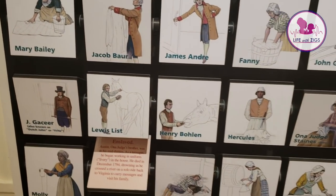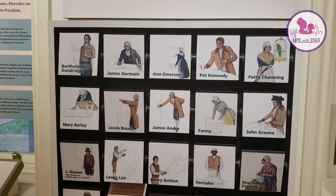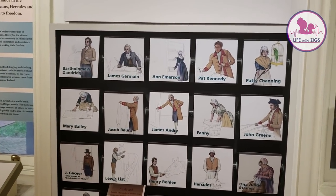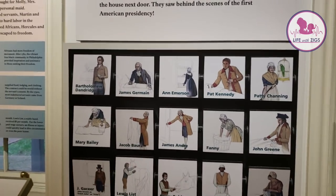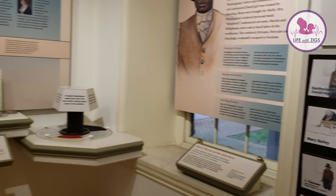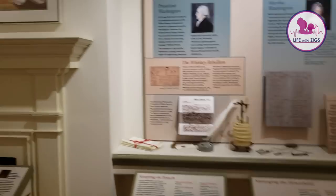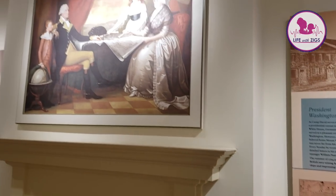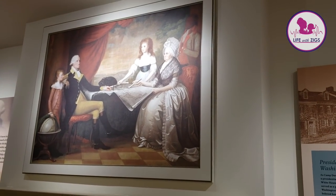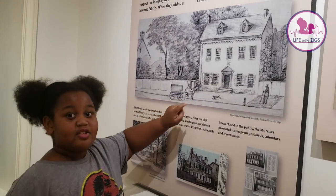All these people who helped keep the Germantown White House cooked, fed, clothed. They had cooks, maids, butlers, stable boys, washerwomen, free wage earners, indentured servants, enslaved Africans, all to keep this house and this family organized.